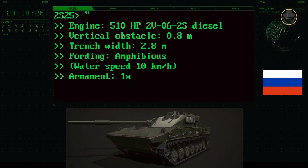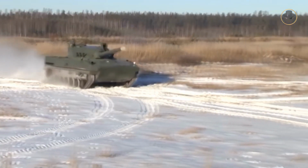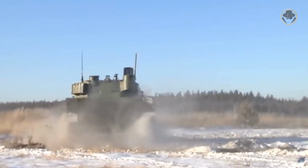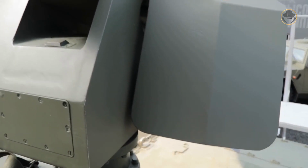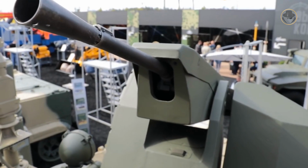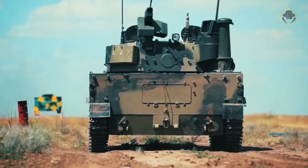The armament consists of one 125mm 2A75 smoothbore gun and one 7.62mm coaxial PKT machine gun. Different from the 2S25, the M version has the 500 horsepower UTD-29 diesel engine. The main gun of the vehicle is the 125mm 2A46M5. Also, besides the coaxial machine gun, the Sprut-SDM1 has a remote control weapon station with a PKT machine gun. So, its height is 3.05 meters.